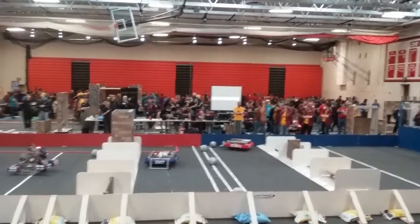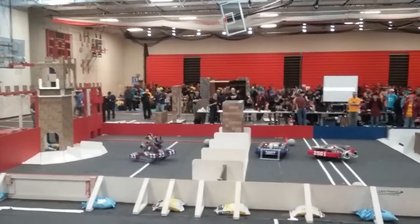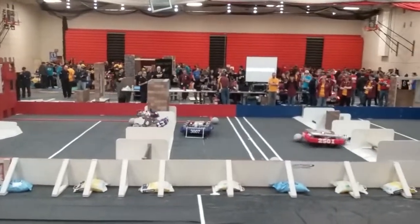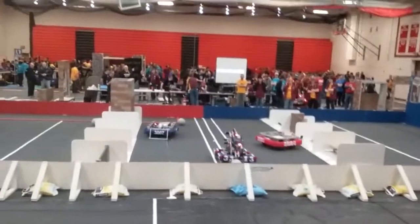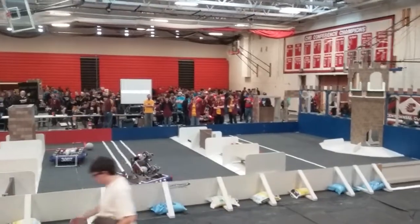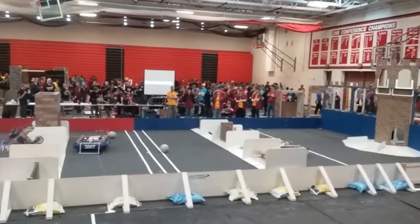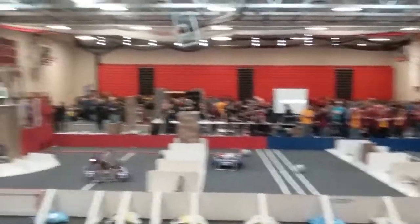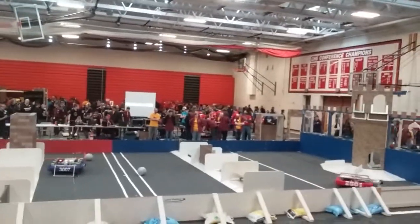2501 just made it under the low goal. And 3113 makes it into the high goal. Speaking of, 2501 has like 14-inch diameter wheels, like two sets of them, and it's a little bit stuck, but it'll... Yeah, probably should have picked smaller wheels on that one, but I digress.